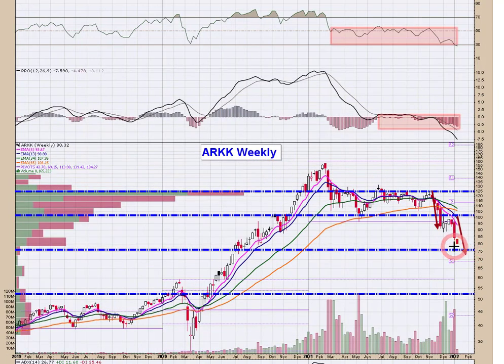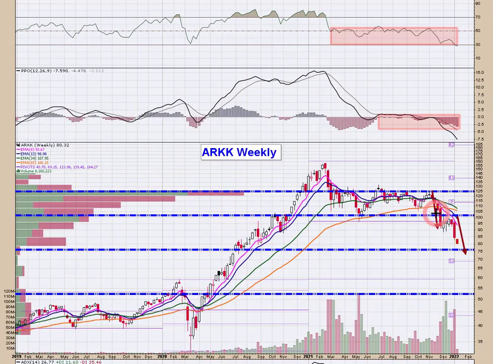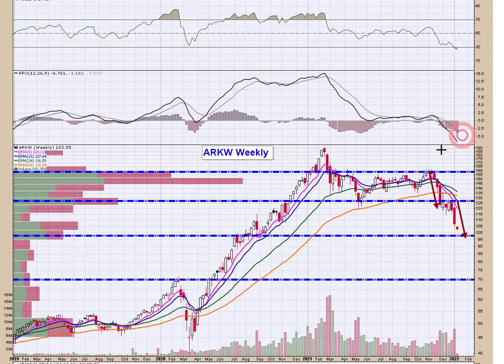ARKK, notice that it's down almost 5% with Tesla kind of holding its own. Tesla has not fallen apart. So that's pretty surprising. It just shows the underlying weakness in all the other names in that fund. And then ARKW down about 3.5%. I'm staying short on all that stuff for now.